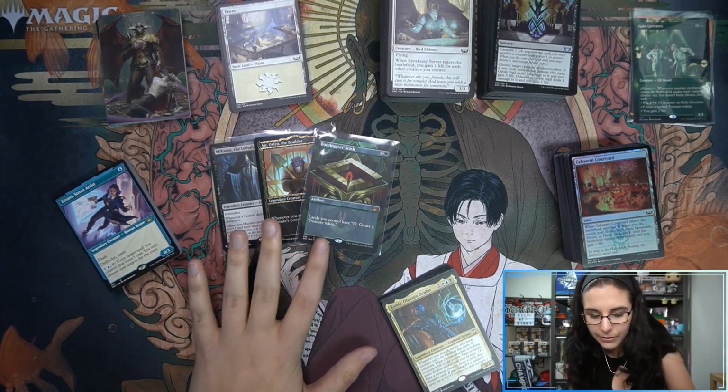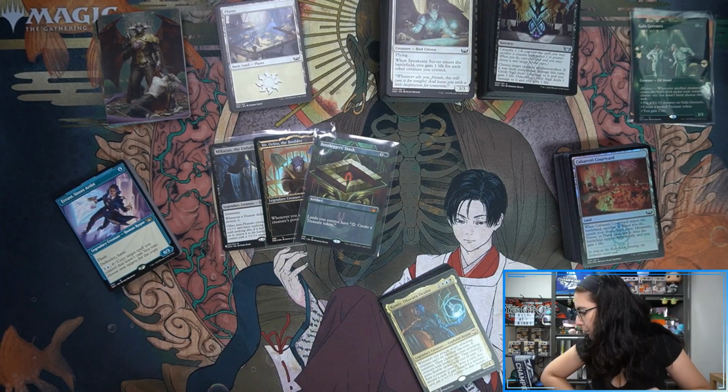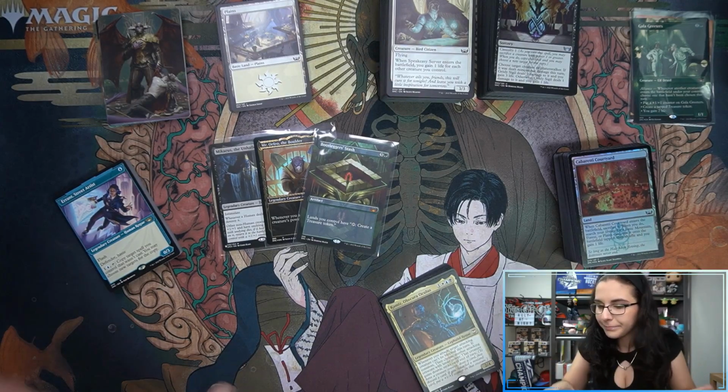See some more borderless cards. Did not find the Elspeth I wanted, but I found her art card and then promptly threw it across the room on accident. So I'll retrieve that. She looks great. Love it.